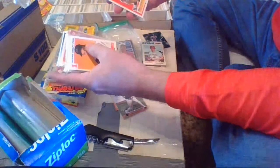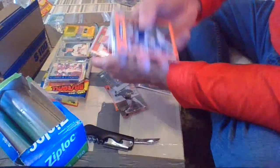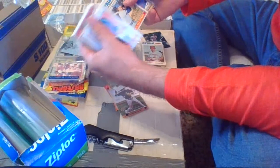Marshall Faulk, John Stallworth, Ozzie Newsome, 1979. Ozzie Newsome, I believe that's his rookie card. A little dinged up. Michael Irvin, rookie. Chris Carter, rookie. Hall of Famers. Opening day, 2010 Topps, unopened pack. Another 1977 George Brett, Randy Johnson rookie card.